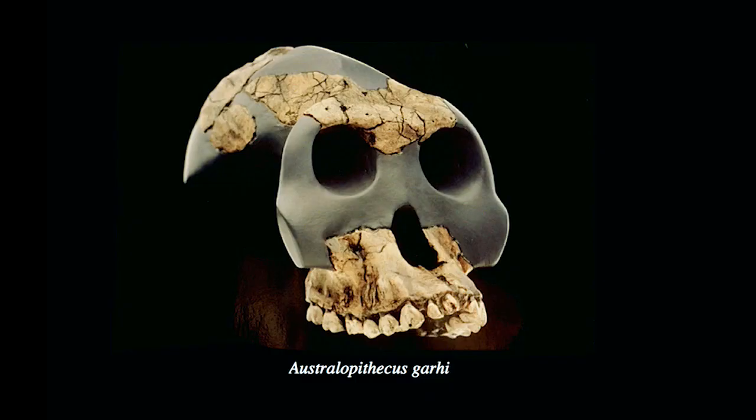There's one additional Australopithecine species we need to introduce this week. This species is represented by only a few fossils, some cranial and dental fragments, a few postcranial remains, and possibly some interesting behavioral evidence which we'll talk about. It's referred to as Australopithecus garhi. These specimens come to us from the Middle Awash Valley of the Afar region of Ethiopia.